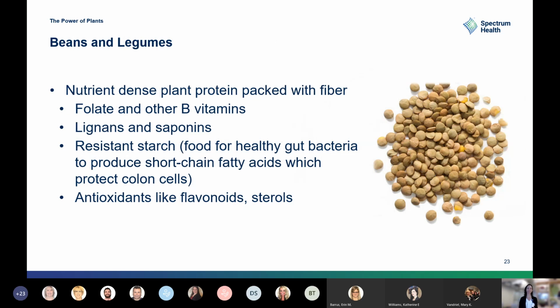Switch here to beans and legumes. As we mentioned, those blue zone populations, those longest-lived populations, include beans and legumes every single day in their diet. And why is that? This is a fantastic source of plant-based protein and fiber. They're also packed with folate and B vitamins.